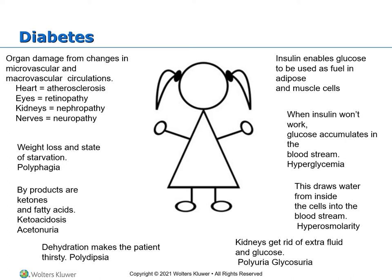If your body does not produce enough insulin or your cells are resistant to the effects of insulin, you may develop hyperglycemia or high blood glucose. This can cause long-term complications, especially if that blood sugar stays elevated for an extended period of time. The insulin will regulate that blood glucose by enabling that glucose to enter adipose or fat tissue and muscle cells, where again it is used for energy.